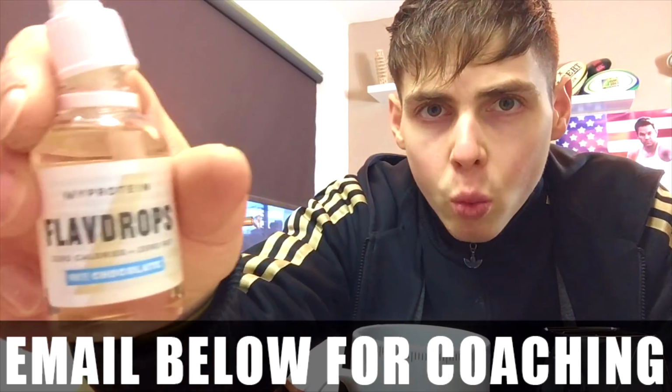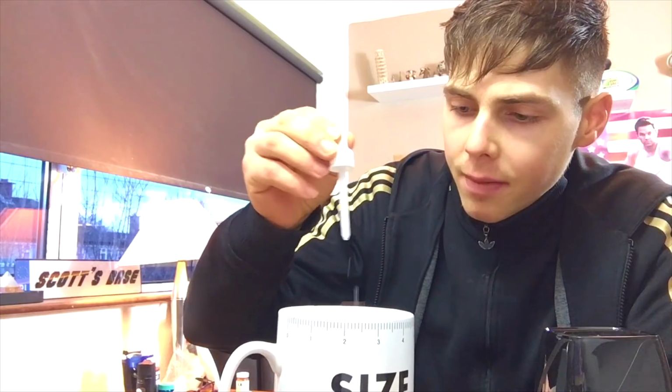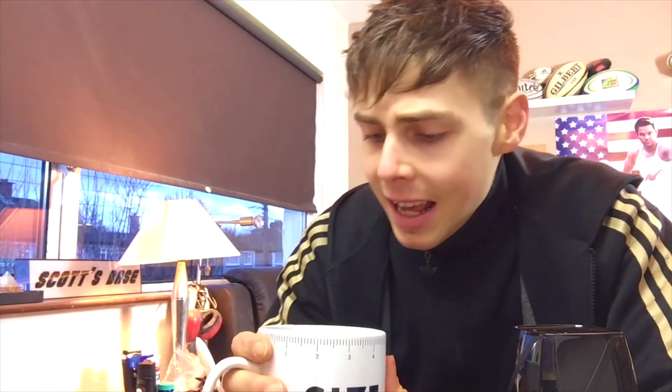But we do have some of these white chocolate flavor drops by My Protein, so let's add some of these to our cup of coffee. Woo! We went for a very strong one today. Size definitely does matter. We have a long day ahead, so here we go. Let's hope this suppresses my appetite and makes me shredded. I can feel myself getting a 6-pack already.